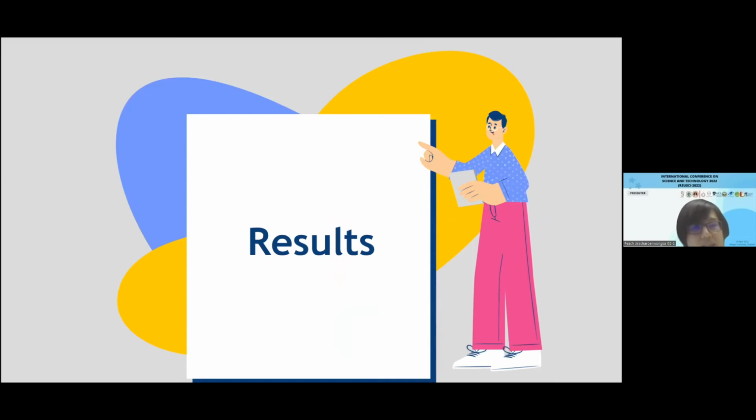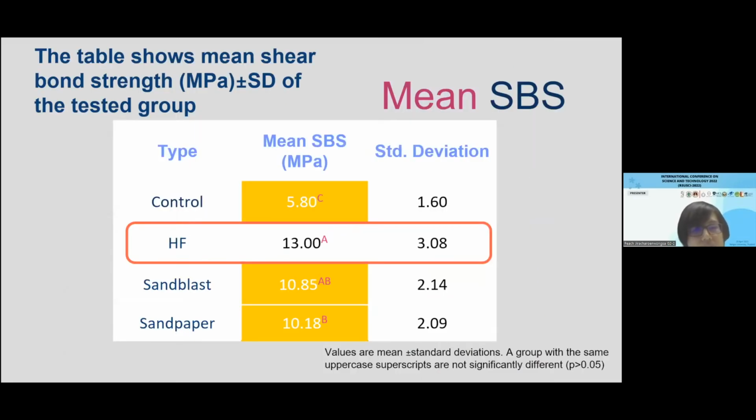The next chapter is the results. The mean and standard deviation of the shear strength value of different surface treatments to the hybrid composite are summarized as shown in the table. The lowest bond strength value was found in the control group with 5.8 megapascal. The highest bond strength value was found in the hydrofluoric acid group with 13.0 megapascal.